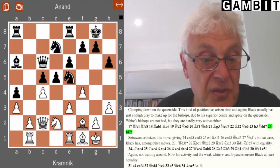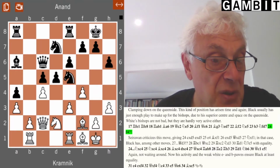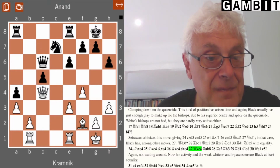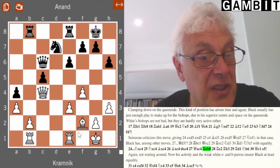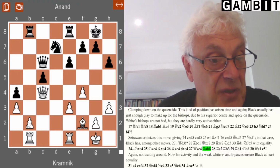White instead advanced his pawn, and this kind of forced black into a liquidation because he didn't want to retreat his knight passively. So a lot of things get swapped off now. And now again we have a bishop versus knight situation, but this doesn't look too great for white. His bishop is blocked in at the moment, and black still has this pressure against b2.